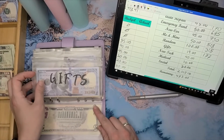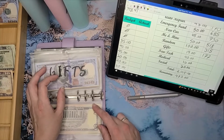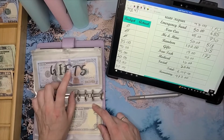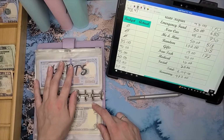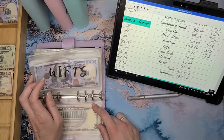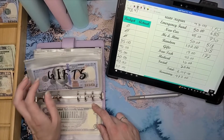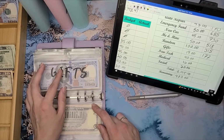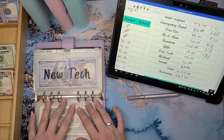This is basically if I feel so possessed to buy somebody a gift. I actually found out that one of my classmates in my clinical group for nursing school just found out that she is pregnant, so maybe at the end of the fall semester I might get her a little something. Who knows? I might not. I don't know. I probably will, because that's what I do.